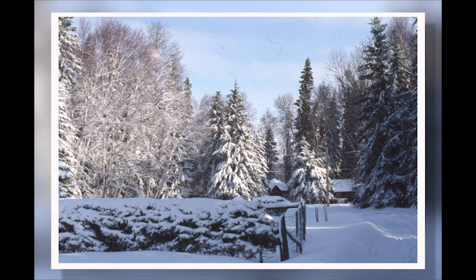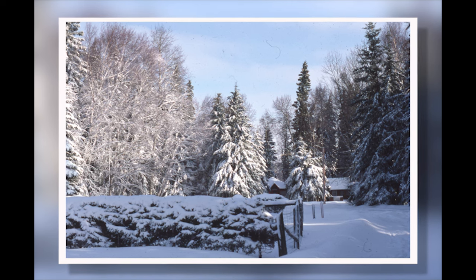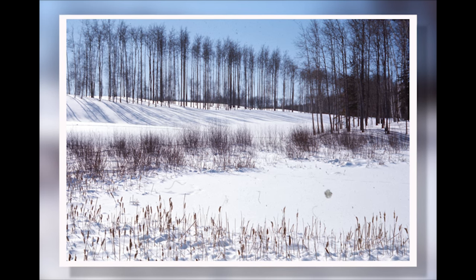Winter, too, has its own special beauty. For those of us accustomed to the noise and bustle of the city, a Christmas spent in the park is a very different experience. It is truly a time of peace.